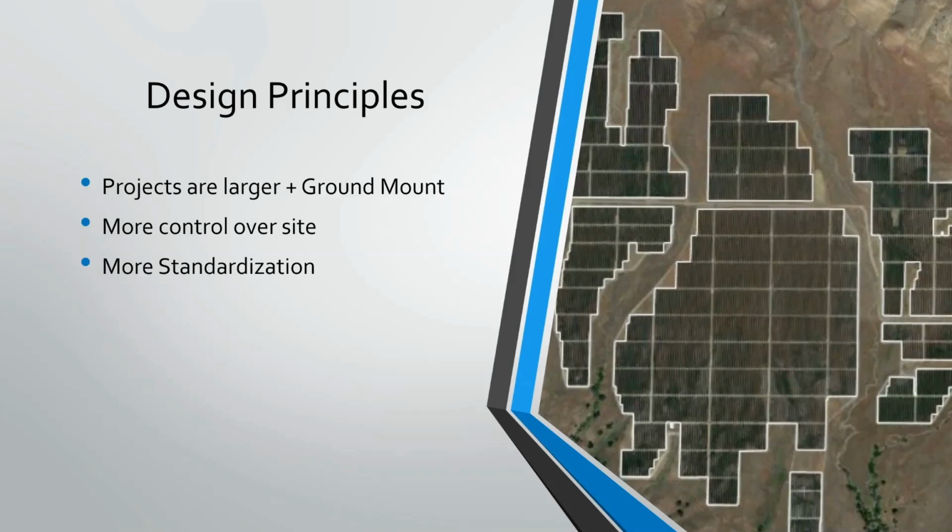The largest utility scale projects look like graph paper, each square being a unit of maybe 6 megawatts or more of solar modules connected to a transformer. You really have the opportunity to dial in the way that these are built on individual sites as well as across portfolios of similar projects.